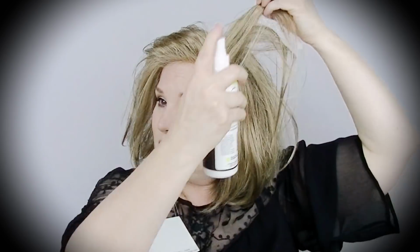I'm just going to kind of get this where the roots toward the cap. Give me a little body. Geez, you just really don't need to do much with this wig to get it to look nice. I can tell you that right off the top.